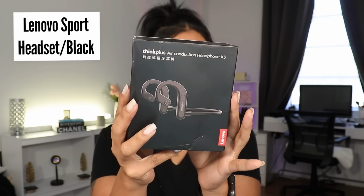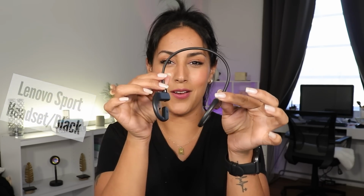I ended up snagging 2 different headphones. One is by Lenovo and then the other ones are by Snagged. I'm gonna open them both up. Super affordable as well. I think they were like $12 or less each. Let's start off with the Lenovos. Here is what you should expect them to look like. And here they are. They are rechargeable, which is amazing.